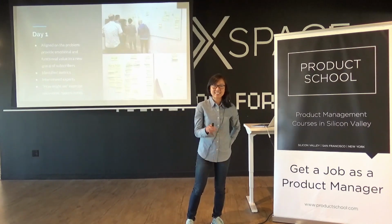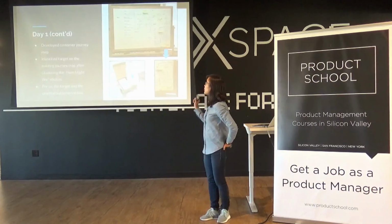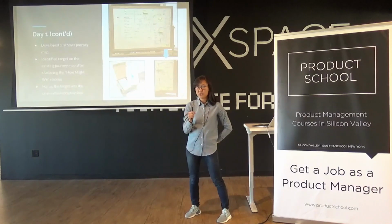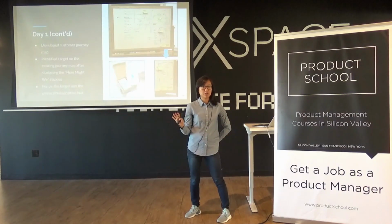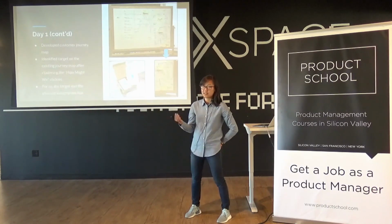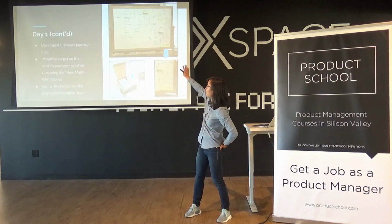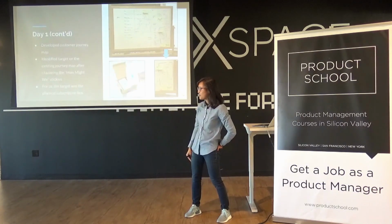Any other questions? Okay. Continuing on to day one, I mentioned earlier that one of the things we did was to map out the customer journey, just to make sure that everyone knows what is in existence so far. That's what we had on the top part of this slide.